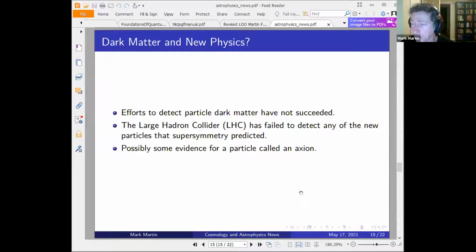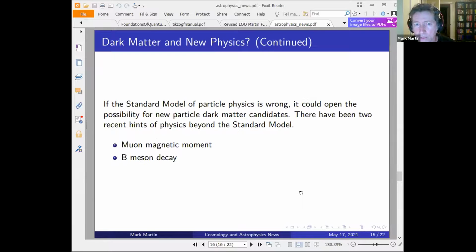It detected the Higgs boson, but the Higgs boson is part of the standard model of particle physics, so that was something that was expected. And they were also hoping to see a bunch of these particles, which are supersymmetric pairs of known particles, but none of those were found. There might be a little bit of evidence for another potential candidate particle called an axion, but that's still tentative and not very substantial. However, if the standard model of particle physics is wrong, then there might be some dark matter particle candidates that we just haven't anticipated so far.